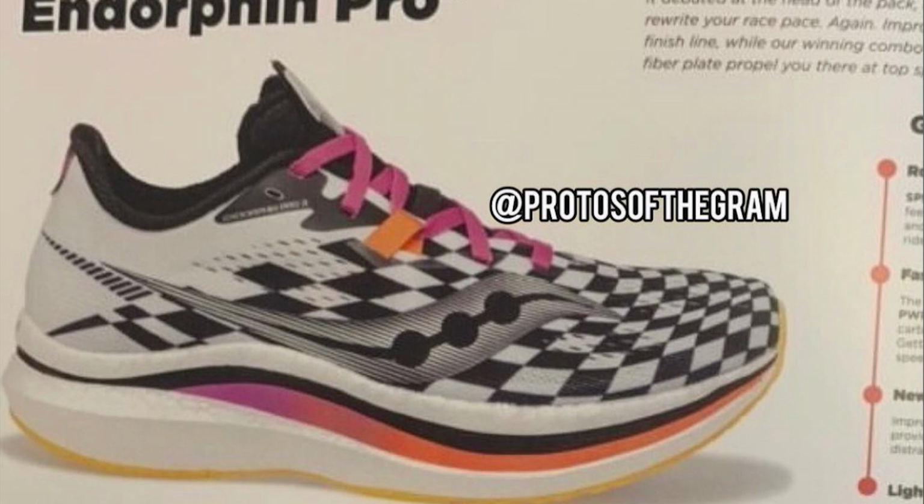Next we'll switch over to Saucony, and there have been leaked images online from Sneak Leaks over on Twitter showing an image of the Endorphin Pro 2. The shoe looks very similar to the current year's Endorphin Pro 1. The design is very similar in the silhouette, so not a lot has changed. It also looks like it's using the PWRRUN foam. It's got a carbon fiber plate. The design now has a checkered black and white pattern.